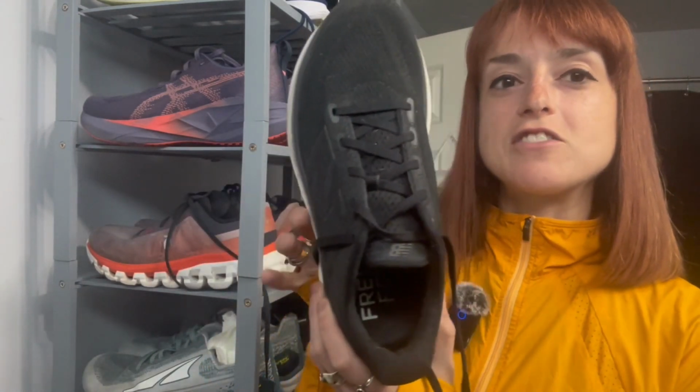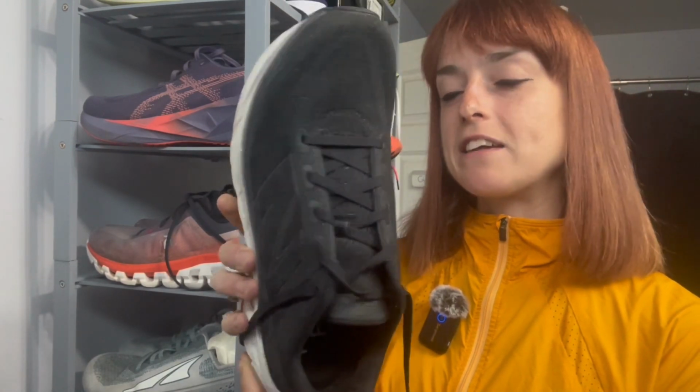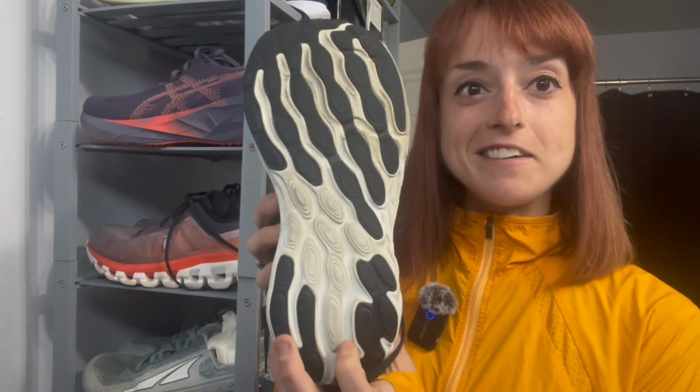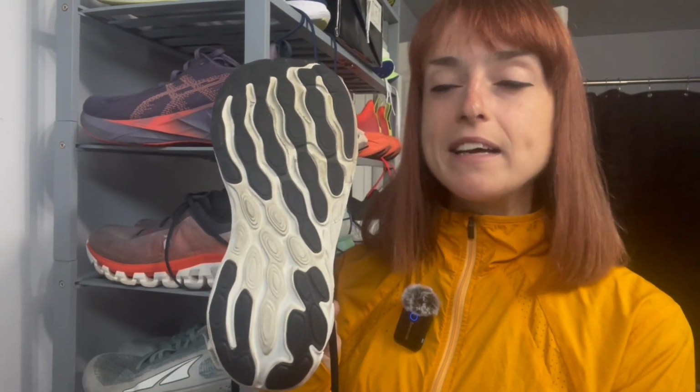Or if you have a foot that's just a little bit more uniformly shaped all the way through, you don't have as much of what I like to call the sexy curve underneath here, but you have a foot that's just a little bit more rectangular, which there's nothing wrong with either one, this could be a good place to go, or Brooks is also a really great place to go.